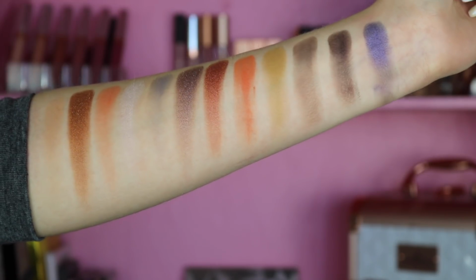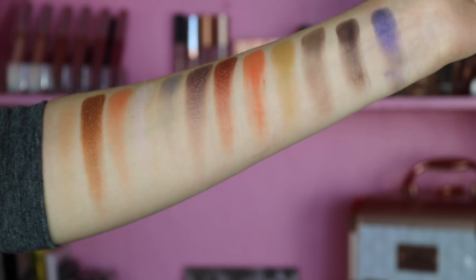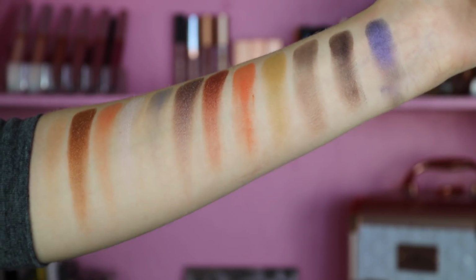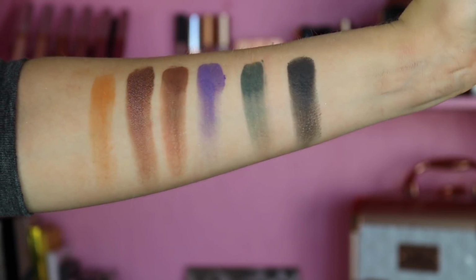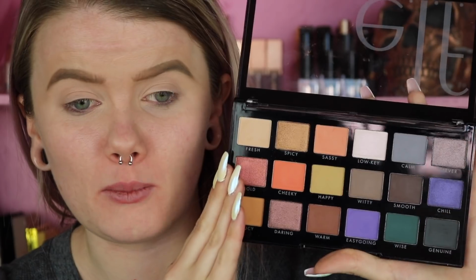I also decided I want to show you guys some swatches of it. So this is the first 2 rows. The shimmery shades look so good. And here is the last row. I'm honestly so impressed by the way they swatch. They all seem so pigmented. Even the matte shades, whew, oh my gosh.